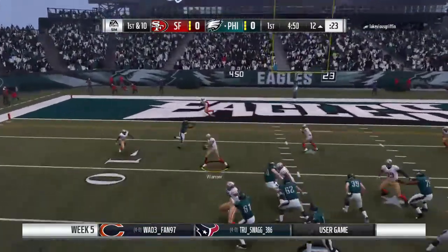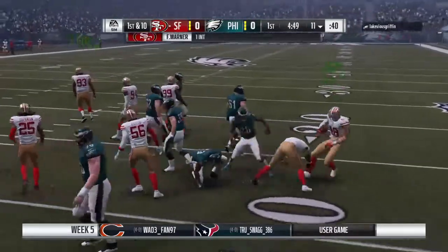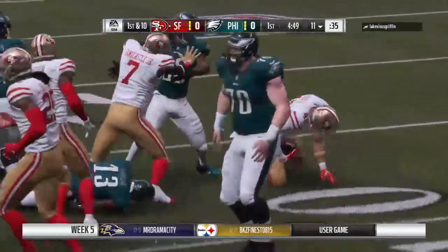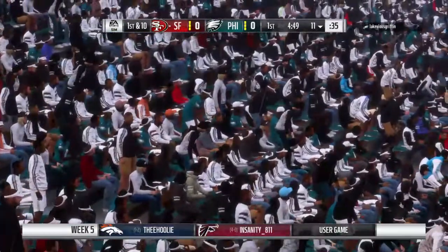On first down, Wentz into heavy traffic, and it's intercepted. Picked off inside the 10. And a big turnover there as his guys will get the football back. They were ball hawks last week. They had a trio of interceptions on defense.